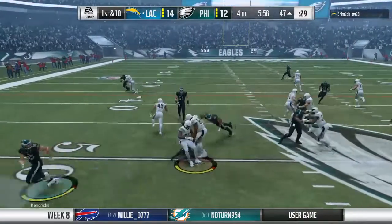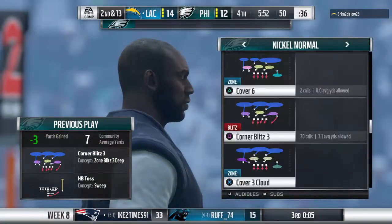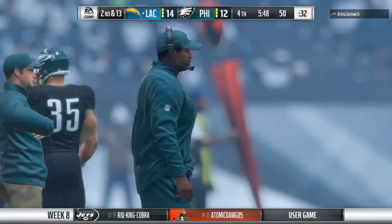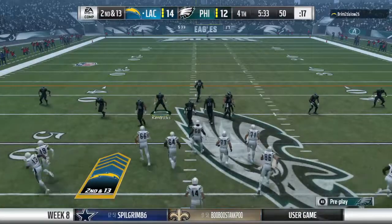A toss play, Gordon. And that play goes nowhere. Taken down, losing yardage at the 50, right at midfield. A loss of a full 3 yards, and now it's 2nd down. 2nd down and a little ways to go here. 2nd and 13.